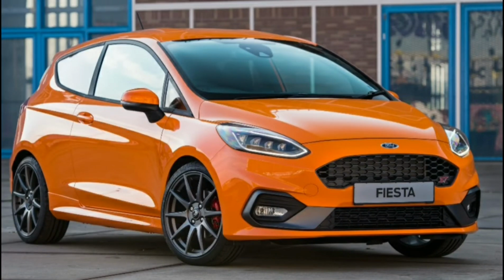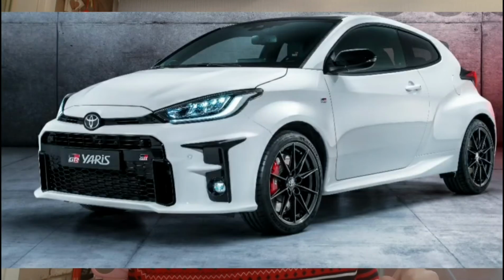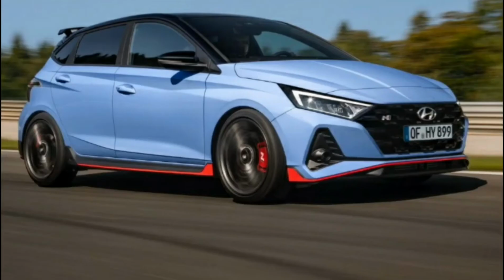It is at the top of the small hot hatch tower. Even the Mini GP's below it. That's how good that car is. The only issue is the Fiesta's now had a rude awakening by two new small super minis. Those are the Toyota GR Yaris and the Hyundai i20N. Now, I've already done a review on the i20N. That will be coming to you either before this has been uploaded or after. No, I don't really know. But check it out anyway, because it's a very good little car.